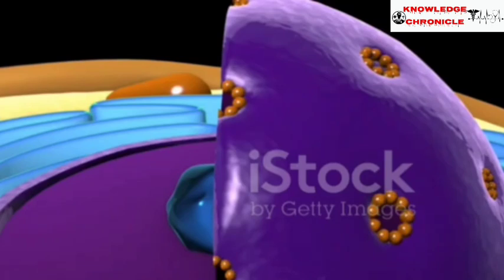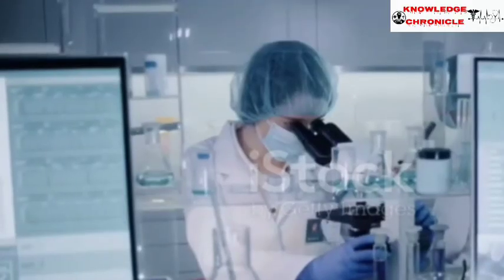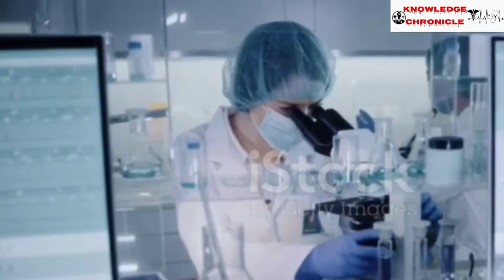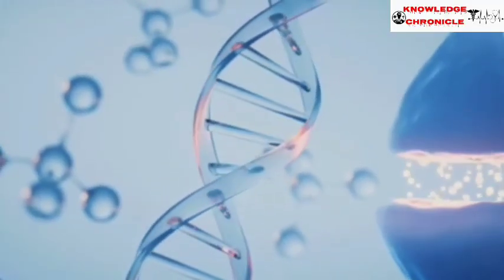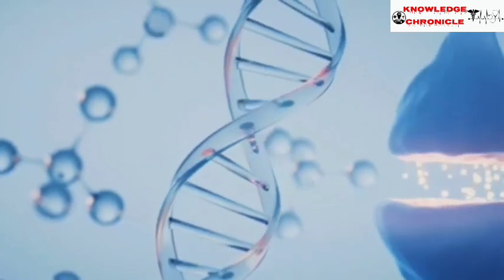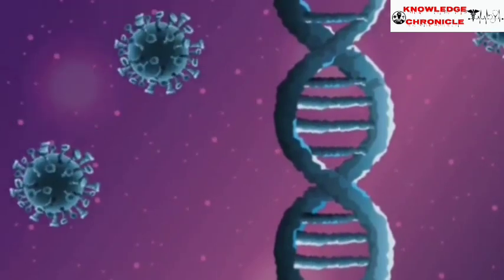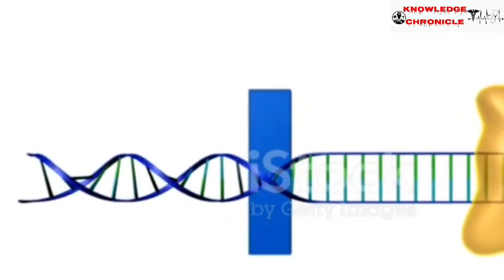You might be wondering, why all this complexity? The answer lies in evolution. The presence of introns and RNA processing may be remnants of an ancient RNA world, a time when RNA ruled before DNA and proteins took over. This complexity also allows for alternative splicing, where one gene can make multiple proteins, increasing diversity without increasing the number of genes. From a single strand of DNA, nature writes messages in RNA, edits them with precision, and uses them to build life's machinery, proteins.